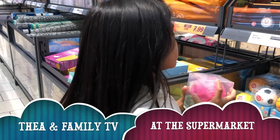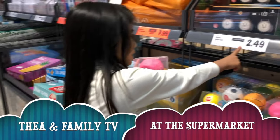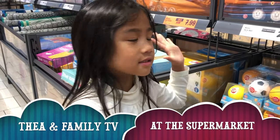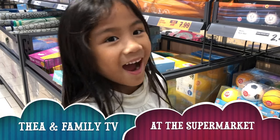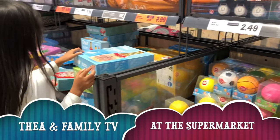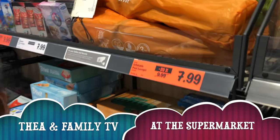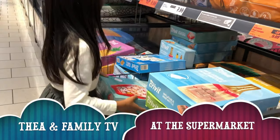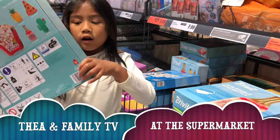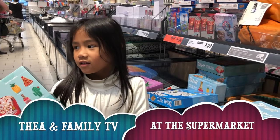So guys, this is £2.49 and you can get it in the deal. Look at it. It says £2.49. And the others cost the same, but I don't know really. How much is the inflatables? Here. Okay, guys. The inflatable pool rollers are £7.99. They're very expensive.